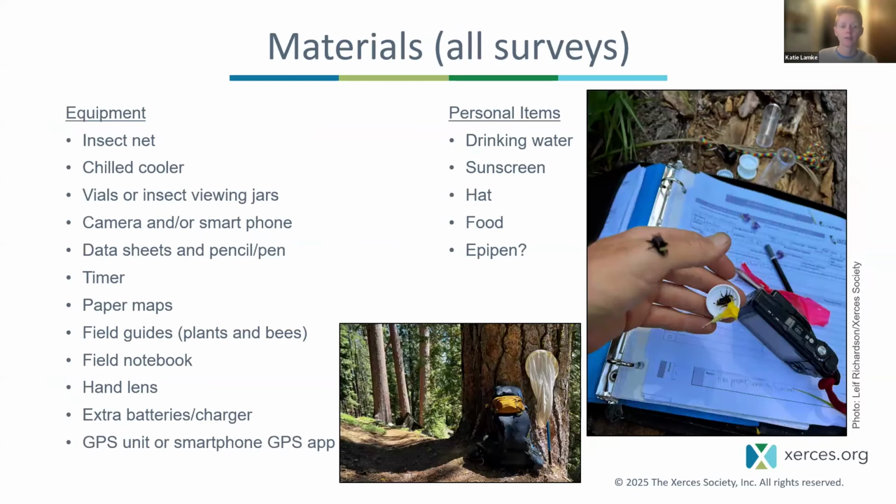So for each survey that you do, there's a few materials that are helpful or necessary to bring out into the field, including an insect net, a cooler, some vials or viewing jars. People get very creative with what they use to catch bees with or place bees in. We like to use 50 milliliter or 30 milliliter plastic vials that you might see in a lot of these photos.